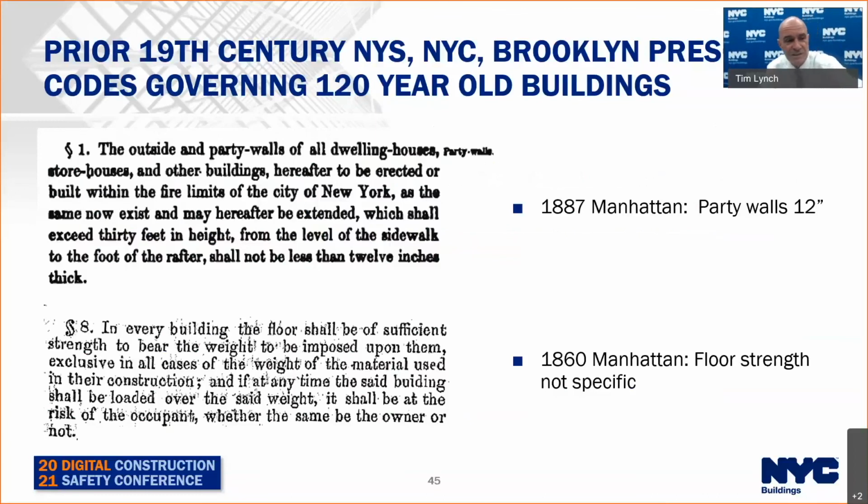Floor strength in 1860. This was a wonderful statement. In every building, the floor should be of sufficient strength to bear the weight imposed upon them. But it didn't tell you what the strength was. In the 1880s, it did. Okay, I get that. So how do you know that you've got sufficient strength to bear the weight upon them? That number was missing in the 1860s building code. Okay? But what it did say is don't overload it, and it should be at the risk of the occupants, whether it's the same owner or not.